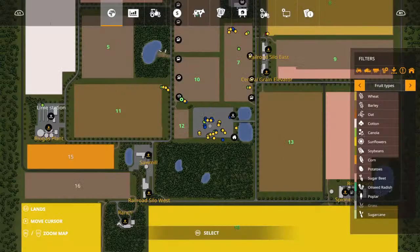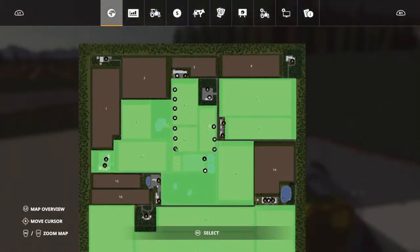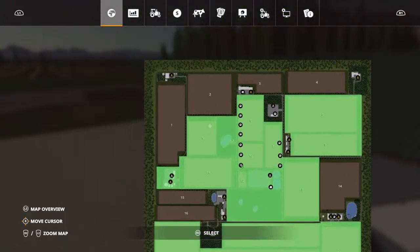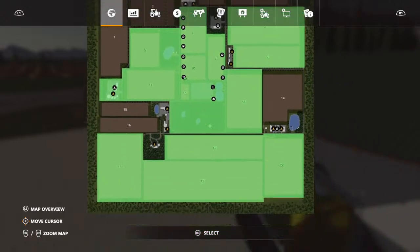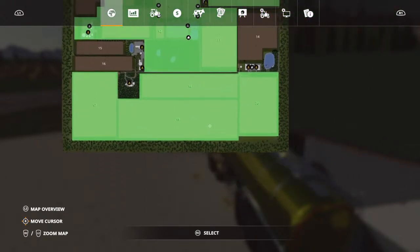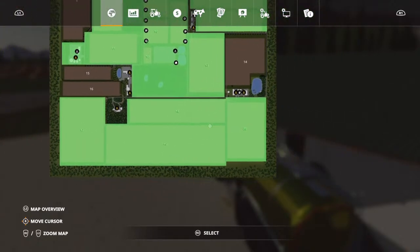Let's take a look here back on the map. Yeah, I own most of the map. I have owned the entire map at one point, but I have so many cows that I just didn't have enough time to do all of the arable farming on every piece of land. So this all down here, field 17, 18, 19, and 20, that is all one field. There's no borders anymore.